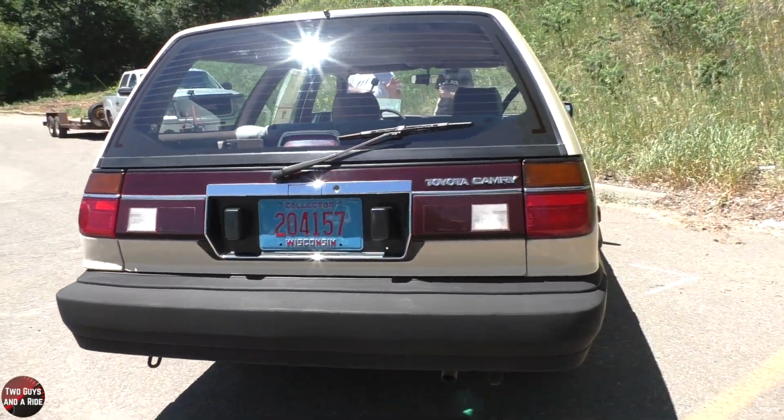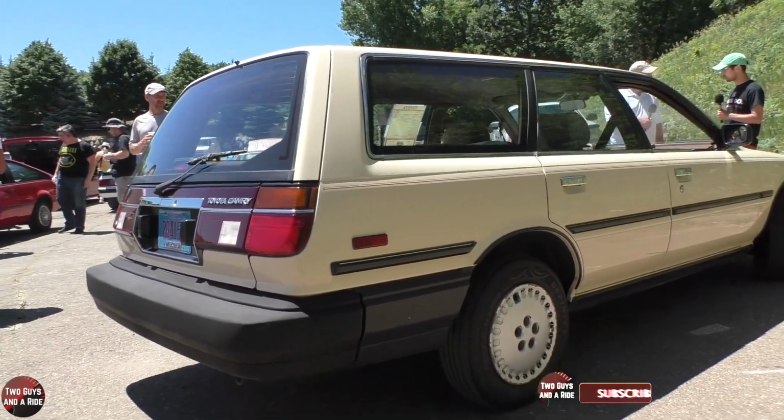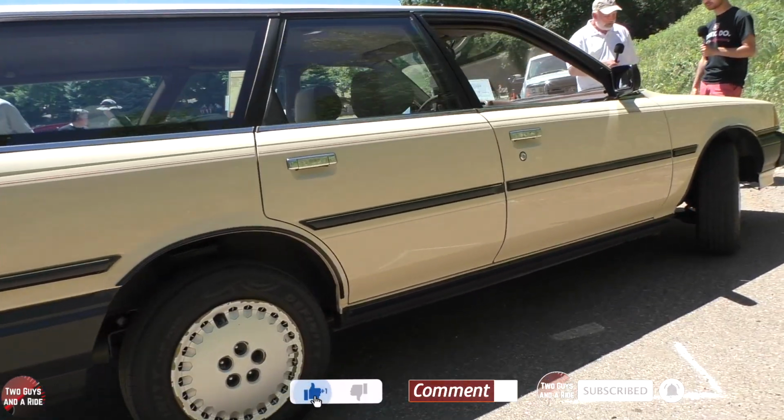Okay, so you're driving this just enough to keep it in good shape. That's right. I maintain it. I start it every week. Even when it's in storage, it gets started, and I roll it around so things stay really well on it.